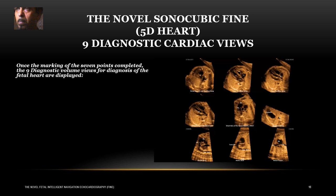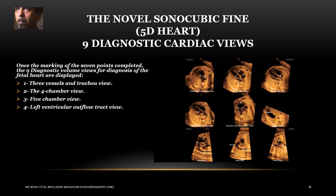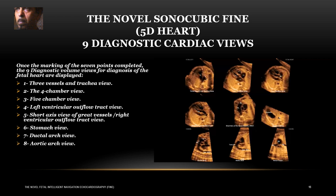Once the marking of the 7 points is completed, the 9 diagnostic volume views for diagnosis of the fetal heart are displayed. Three vessels and trachea view, the four chambers view, the five chamber view, left ventricular outflow tract view, short axis view of great vessels, right ventricular outflow tract view, stomach view, ductal arch view, aortic arch view, vena cava view.